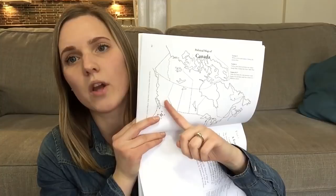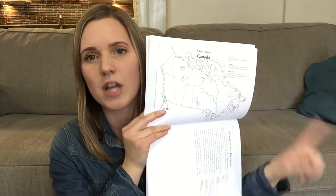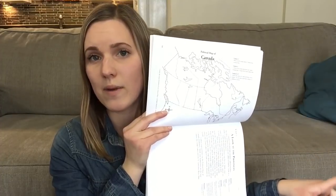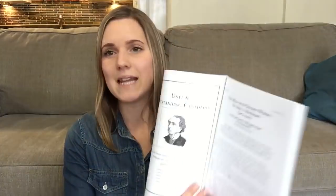So every day we would learn a new province, and then I would read a chapter in our book that went into more detail about the provinces. So we did it a little bit different than the book really states, but he really liked it. He especially liked that at the end, there are some stories about outstanding Canadians. He really enjoyed hearing these stories about different Canadians that made a difference in our country.